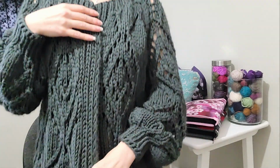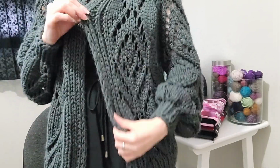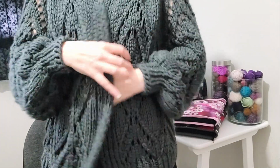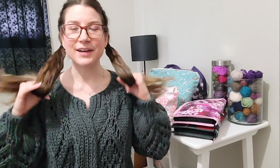I think the next time I would do the button bands. The way that this is, you can knit it with the buttonholes in it as you're going, but I chose not to, just because the cardigans that I own, I don't have buttons on them. I generally like an open front cardigan, but I think it would be cute to have something that has buttons on it. So maybe the next one I make.